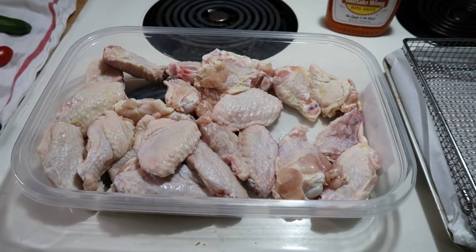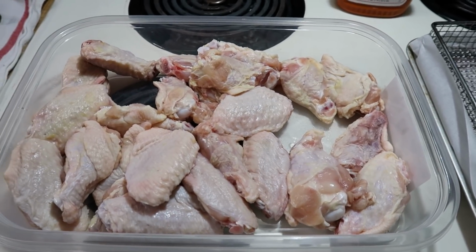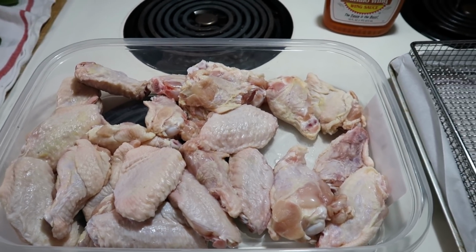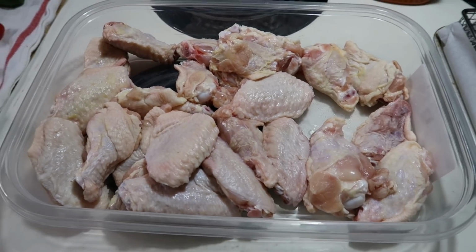I thawed it out and then I just dried it off. I took all of the wings out and laid them out on paper towels and let them sit there for a few minutes and drain off any excess moisture. And then I patted off any excess moisture. So they're pretty dry now.